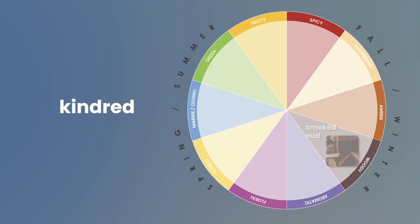Now, let's analyze a kindred fragrance blend, smoked oud and Egyptian amber. This blend is warm and mysterious, full of rich depth. It's sweet and resinous with a kiss of smoke that keeps you coming back for more.